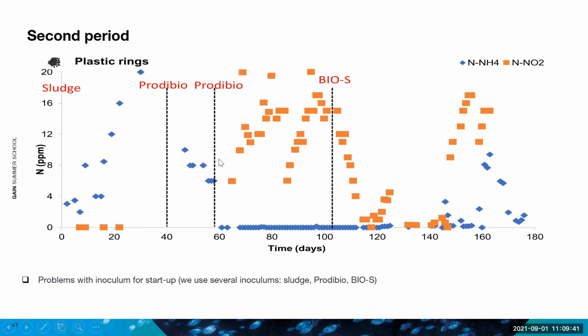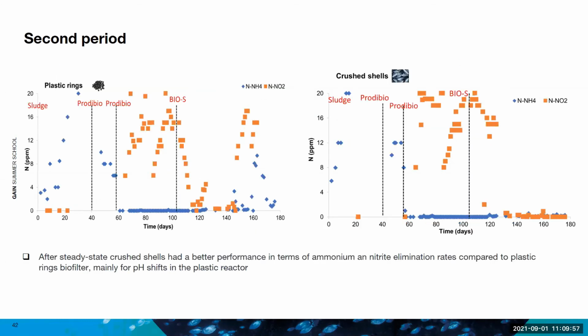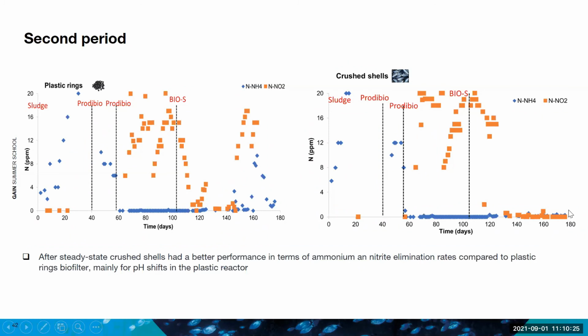But in these plastic ring reactors, the increase in ammonium and nitrate happens from day 140 on. This was mainly due to the control of the pH, which I will show after. If we compare the plastic rings with the crushed shells, we have the same problems in both, for instance with the inoculum. But once the BioS was inoculated in the crushed shell reactors, we reached good results after establishing the biomass, and we completely eliminated the ammonium and the nitrate in the shell reactors.